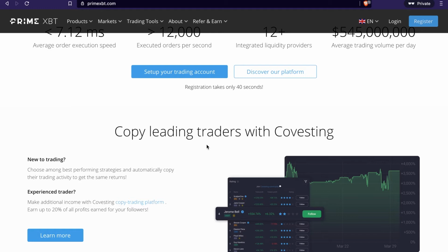Now, PrimeXBT does respect user privacy. It has strong controls as far as data protection. Add to that, there is no KYC, so the risk of exposing your personal data is very low.